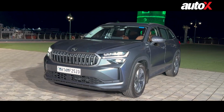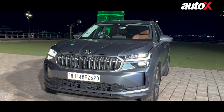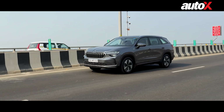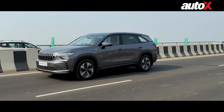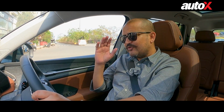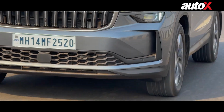Now comes the ultimate point. What is the pricing of the Kodiaq going to be like? So we don't know yet. Of course, by the time you see this video on the 17th, you will have an idea. Since it's built in India, like I said earlier, they've localized a certain amount of parts, which means the customs duties that the government charges them are lower.